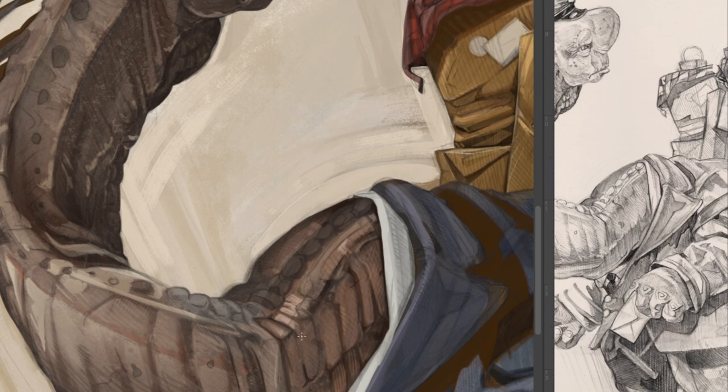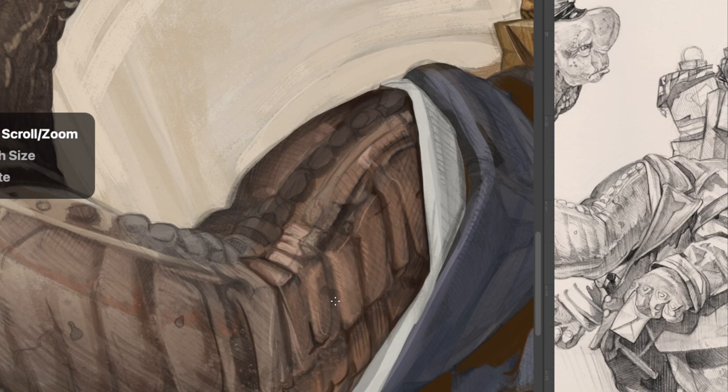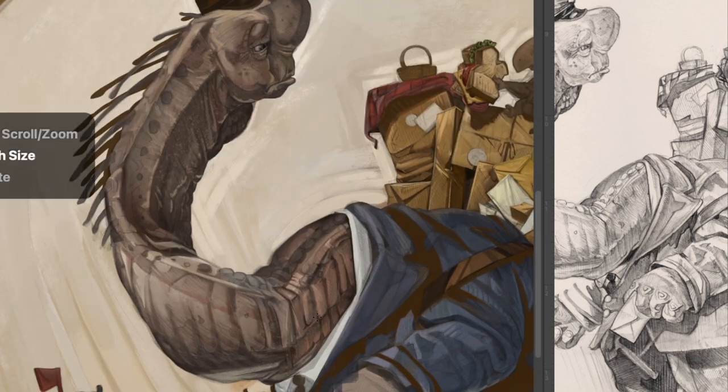I committed to painting everything by hand. No Photoshop textures or digital hacks. Not that I'm against them, but for me, my goal is to produce digital work that looks like a classical painting. And if I were painting it classically, I would be committed to rendering every piece of this painting one brush stroke at a time.